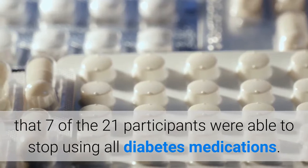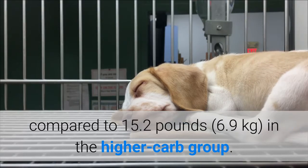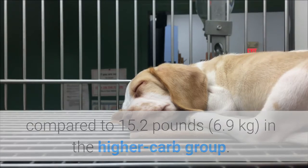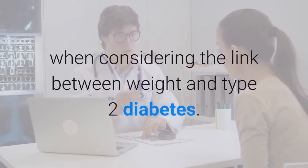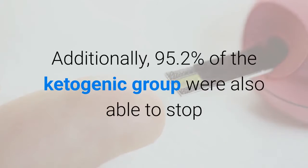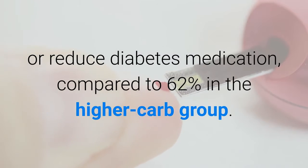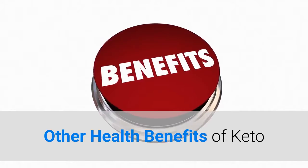all diabetes medications. In yet another study, the ketogenic group lost 24.4 pounds (11.1 kilograms) compared to 15.2 pounds (6.9 kilograms) in the higher carb group. This is an important benefit when considering the link between weight and type 2 diabetes. Additionally, 95.2% of the ketogenic group were also able to stop or reduce diabetes medication, compared to 62% in the higher carb group.